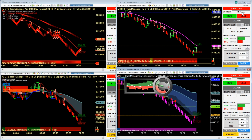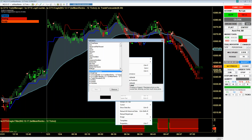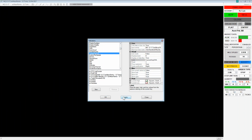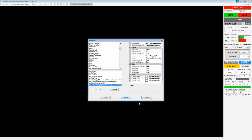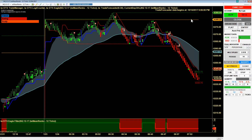The eagle. All right. Scott says the eagle has a dotted gold line at 63.80. Oh, you know what, I bet you're running, Scott, I bet you've got this on there. Let's try that again. There we go. This is the current day high, low, and open. And that dotted gold line will show you the opening price.